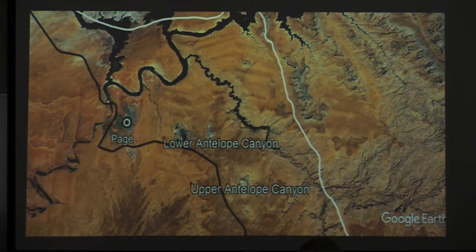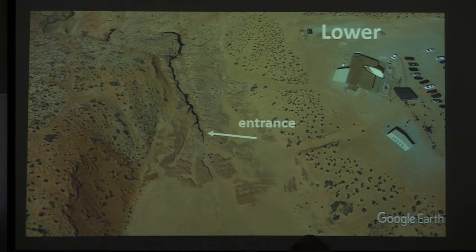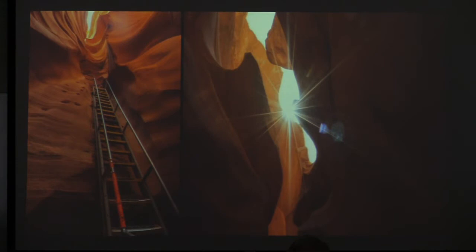Slot canyons are eroded by flash floods along a fracture in the rock. The entrance fee here at the lower canyon is on the order of $40. I'm not sure how current that is. The entrance is very, very narrow, and you almost need to step sideways to get in. Going in and out involves stairs, one on each end. Highlights and shadows are a major photography attraction.